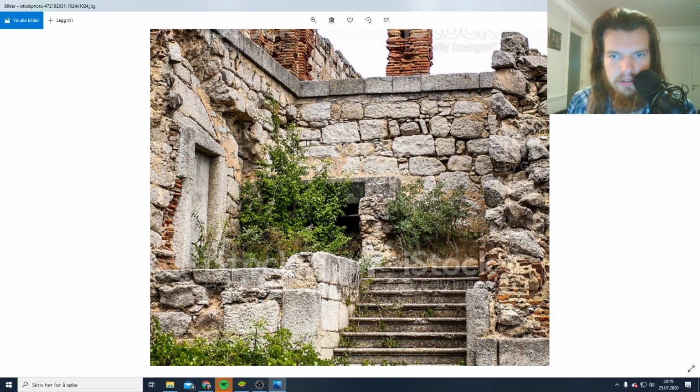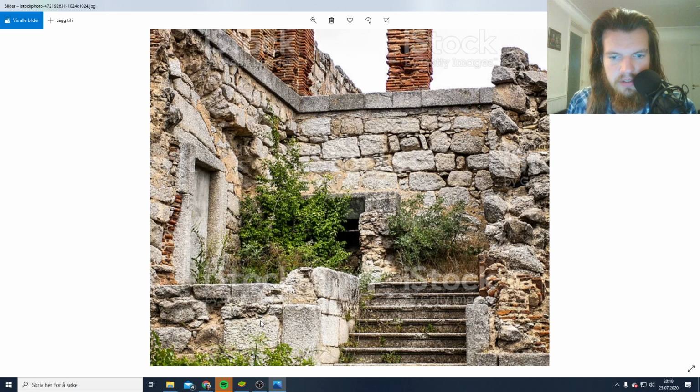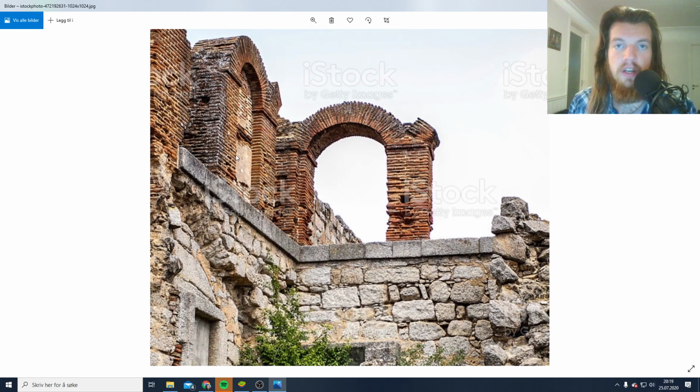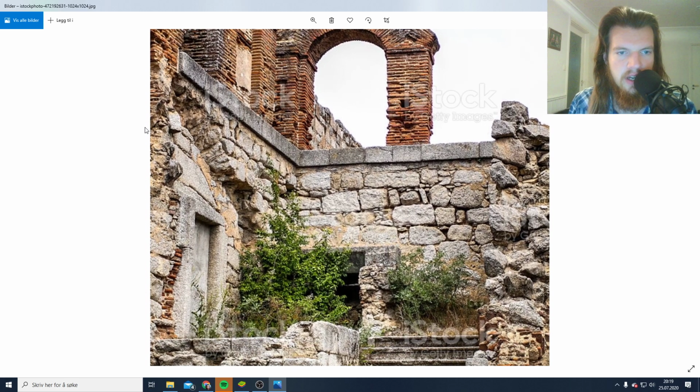And here. All these blocks, no color left, carbon 14, cooked out. You know, all this was red bricks. Here you see red bricks. More blocks. And more red bricks. Are you starting to connect the dots here now? Why do you see red bricks like this inside this stone thing here, you know?